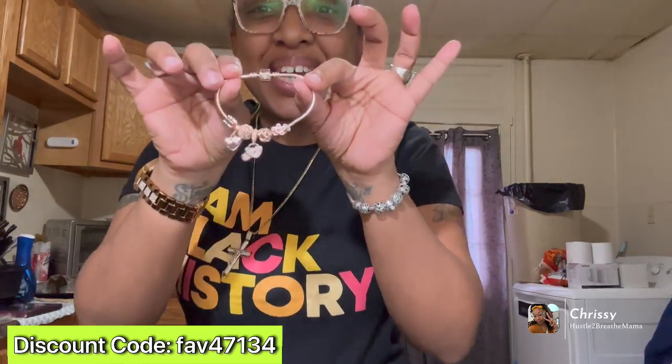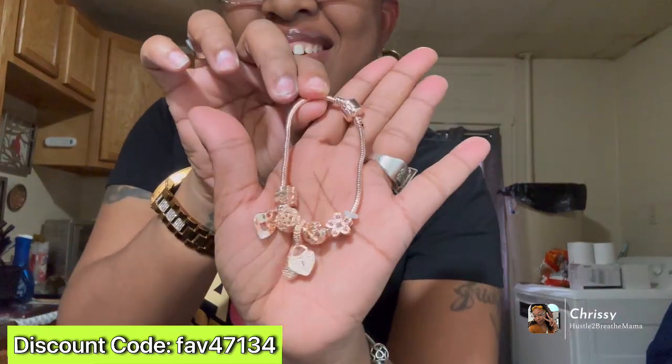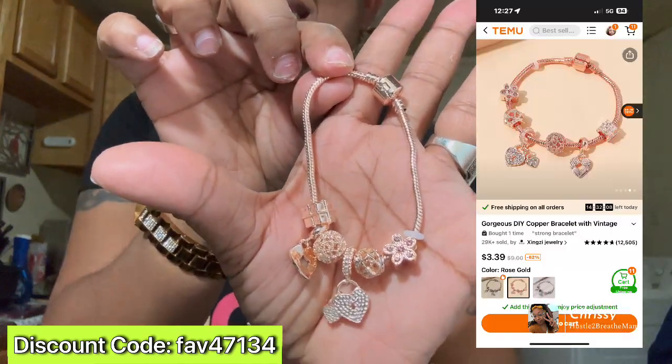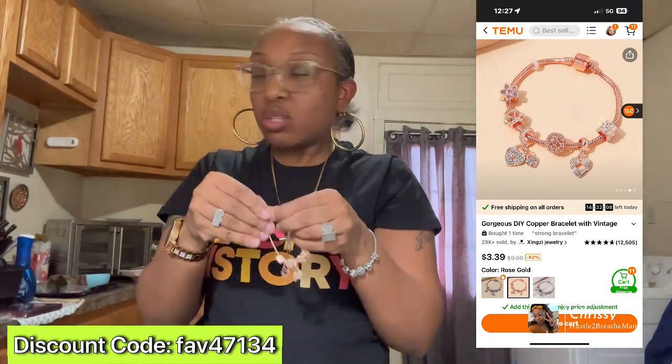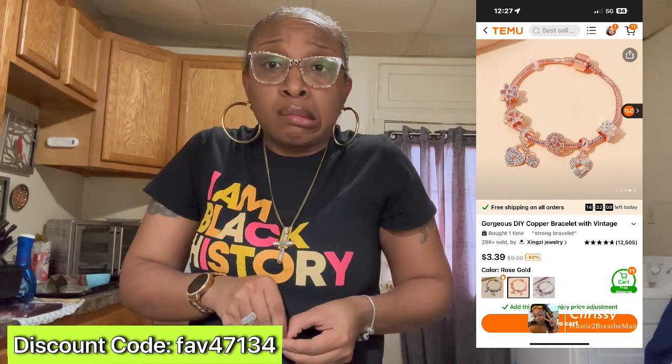my bracelet, honey. Guys, rose gold, baby, rose gold bracelet. Look at that. Can y'all see that? To add to my collection, let's put that second one in there. I hope I can do it. My boyfriend ain't done. I can do it. Yeah, look at that. Look at that.